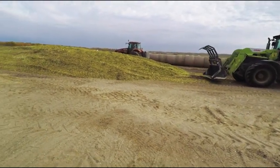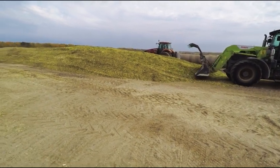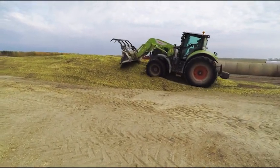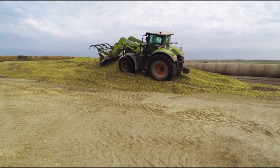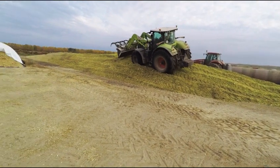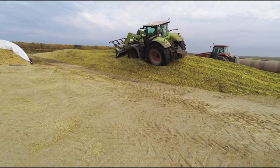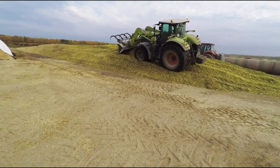So they use this big Claas tractor here to push up, and switch over to that big Magnum in the background to do the actual packing. With the duals on, it helps them pack the sides a little better. But yeah, just keep on out of here.